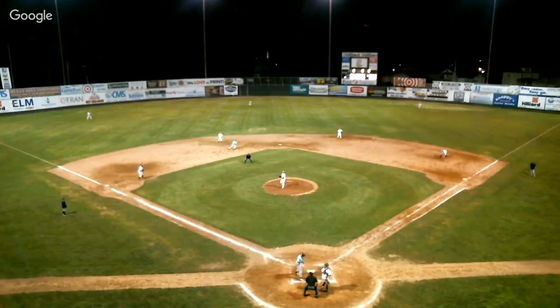First pitch to Hackbarth upstairs, ball 1. 10 to 8. Top of the 9th. 1 on, 2 outs. 1-0 pitch to Graham. Takes low, counts 2-0.